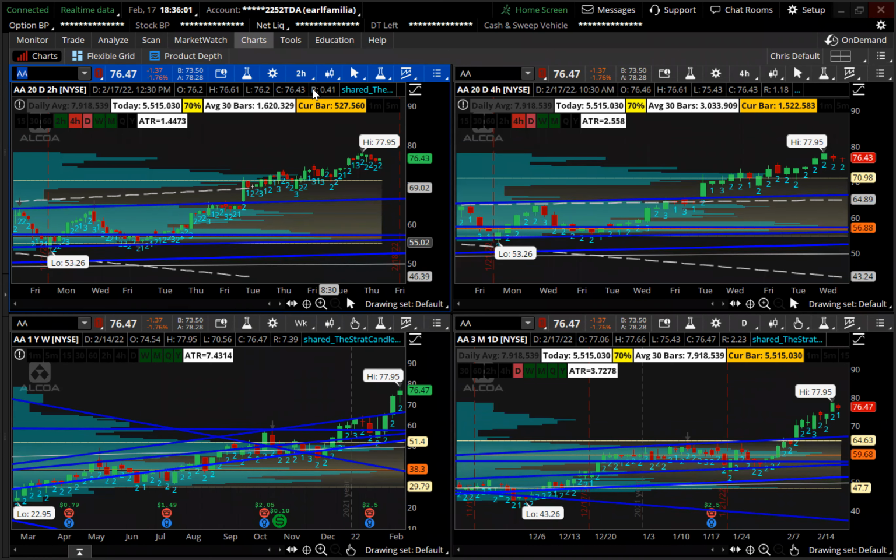So with AA, looks like this thing don't want to fall. It's like the market bearish, my sector bearish, but I ain't trying to fall. So, you know how African Americans are. You know, my African Americans. So with that, I like it on the 4 hour flip. If you get the 2-2 rev on the 4 hour above 76.61, that'll be solid.